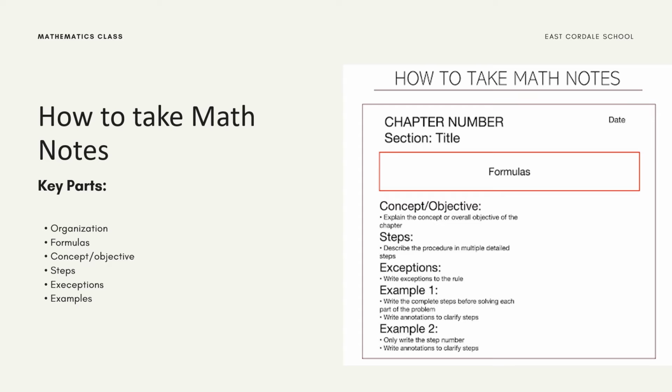Under concept and objective, write important information and the concepts of the chapter as well as the overall objective of the chapter. Write detailed steps on how to solve the problems of this chapter. Knowing the sequence before attempting problems makes them easier to solve. In math, there are many exceptions to the rule. Be sure to write exceptions and special cases that affect a normal problem.